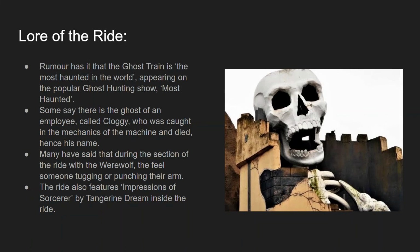But that's really all you can find based on the Ghost Train at the Pleasure Beach, because there are not too many recordings of some parts of the history.